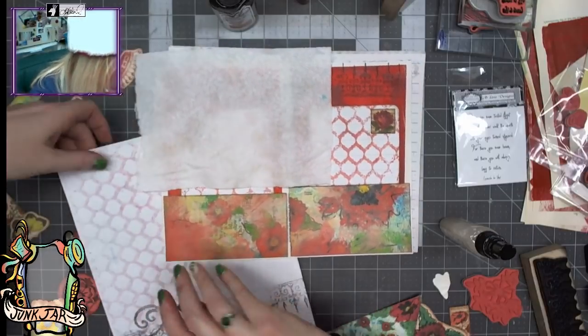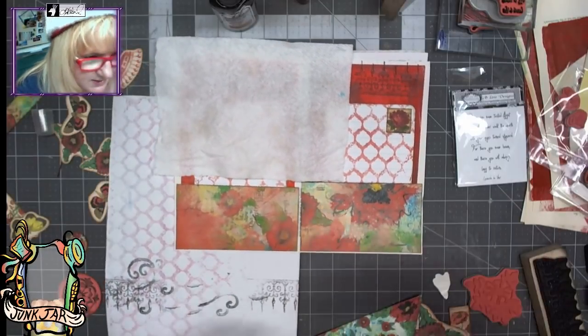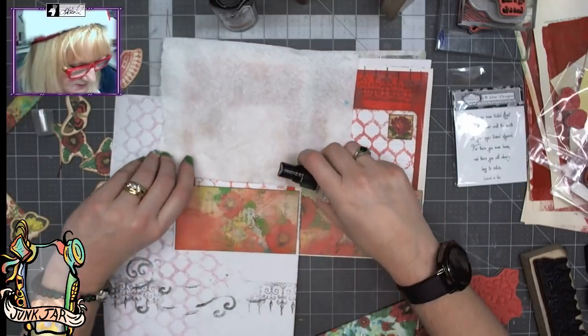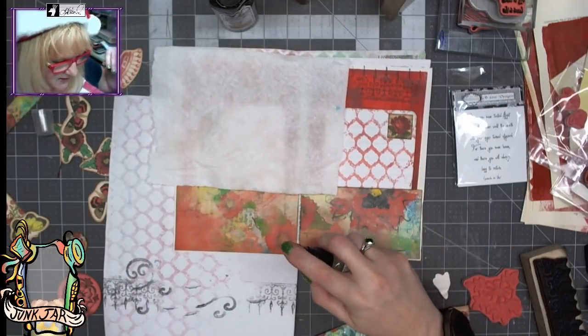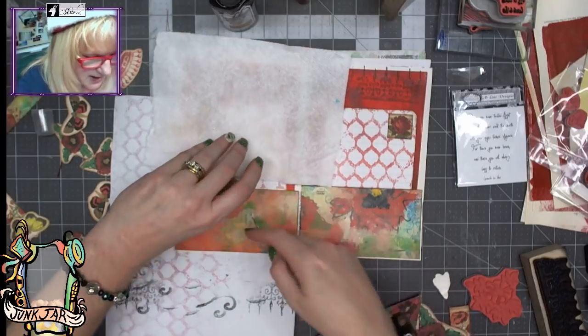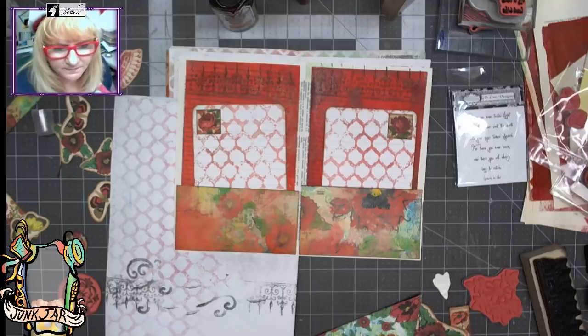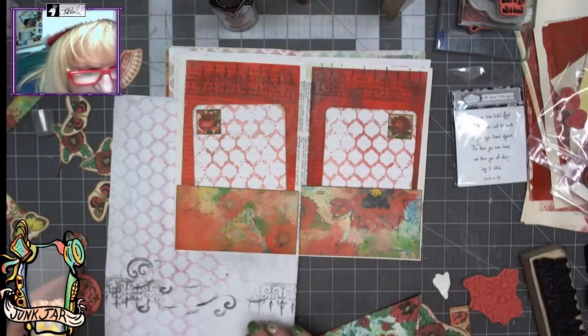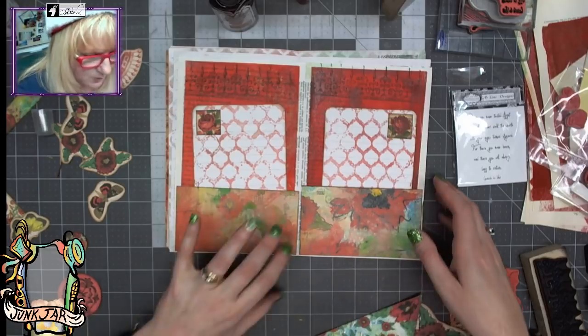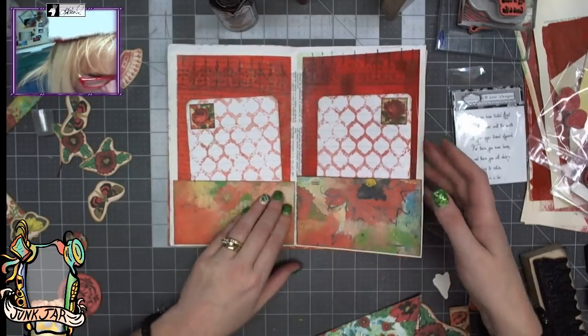All right, so I'm going to do this. All right, so I'm going to spray from this way. I'm just doing the Dazzling Diamonds. I'm just kind of covering things so that if I have any overspray, it doesn't go everywhere. So that'll match this side. Love the colors. This is one of my new kits that will be out in January.